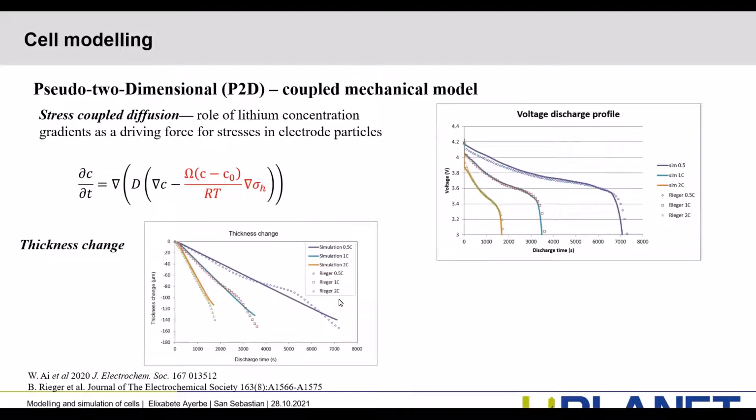This is obviously a very important issue if we want to address these mechanical aspects, and if we want to track the impact of this mechanical swelling on degradation. So it's a first step in order to capture certain mechanical degradation mechanisms.